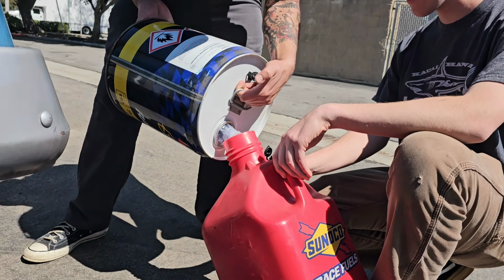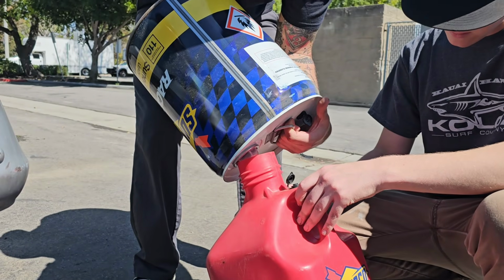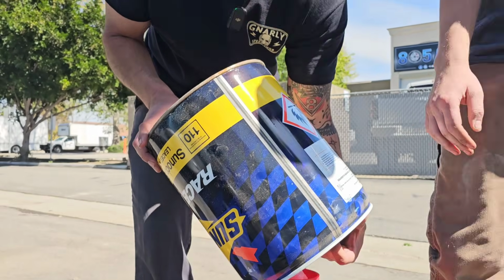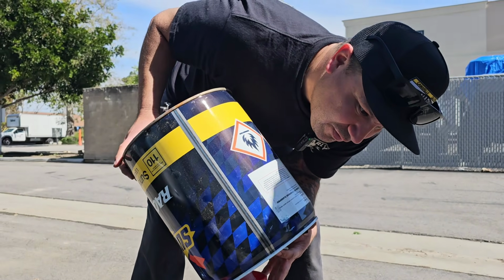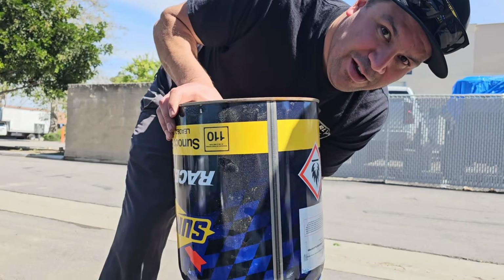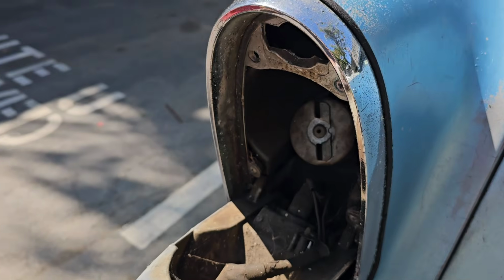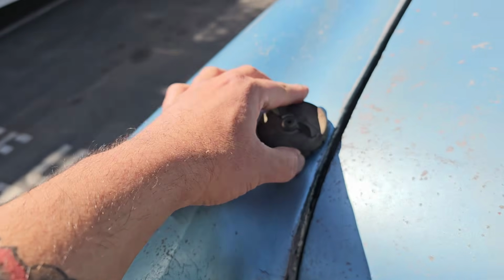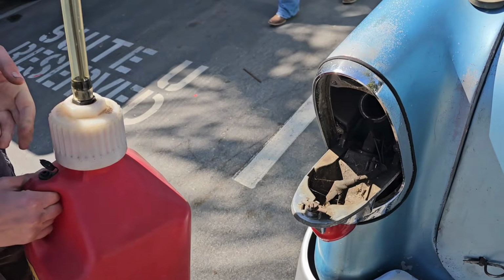Oh, that smells good. Dang, this is my first time running race gas in anything. How much was this? It was $100. Oh my God, $100 for this thing? Yeah, $100. Jeez, we're gonna need to sell a bunch of t-shirts to pay for this. Make it count. Better get every drop out. Down the hatch.